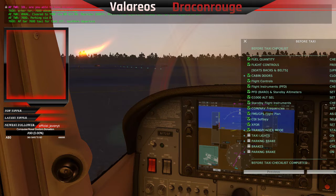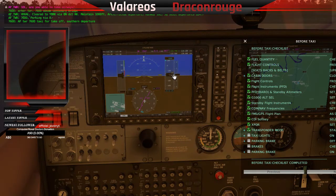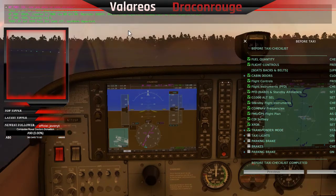Juliet Charlie Oscar, proceed direct to the Gold Coast. Direct Gold Coast for Juliet Charlie Oscar. Archerfield departures, Victor Alpha Lima with you. Victor Alpha Lima, Brisbane approach. Report location. I am on the apron at Archerfield, was told to contact this one for departure, Victor Alpha Lima.